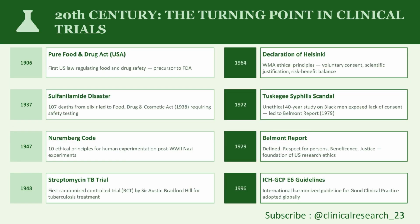Let's take a moment to look at how the landscape of clinical trials evolved throughout the 20th century. Starting with the Pure Food and Drug Act in 1906, this was really the first U.S.